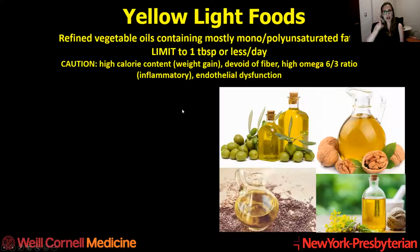Refined vegetable oils containing mostly poly and monounsaturated fats. I don't think these are all the same. I find that a little bit of olive oil, especially organic olive oil, if it's a high quality olive oil, is probably fine as a garnish. For cooking, I use a little bit of olive oil, avocado oil or grapeseed oil. But the problem with oils is that they're high in omega-6 and they're low in omega-3, and omega-6 is inflammatory. They also pack a ton of calories. So 1 tablespoon can be 100 to 120 calories with absolutely no fiber.